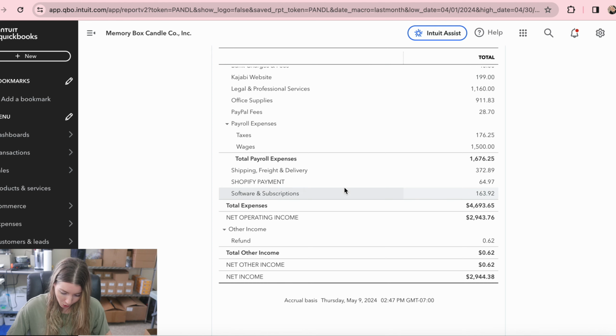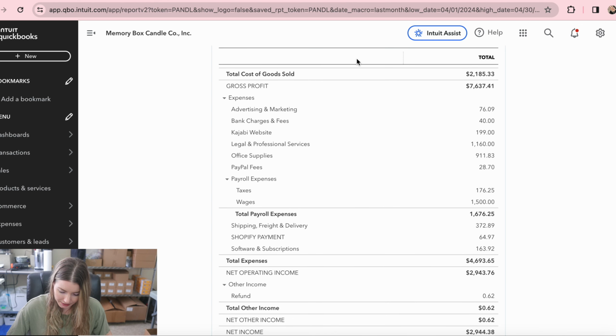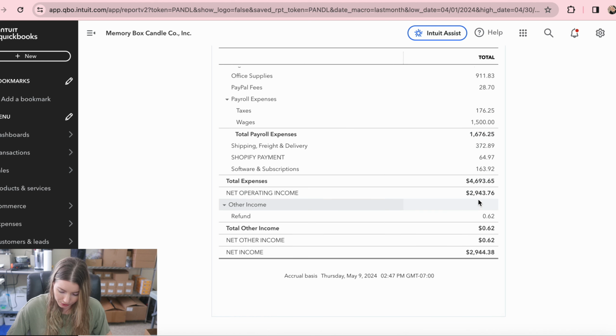So after all of these total expenses, that was $4,693.65. And then it's subtracting from the gross profit after taking out the cost of goods. So $2,943.76. This refund right here, I need to figure out how to categorize this better.